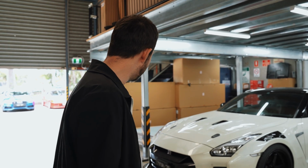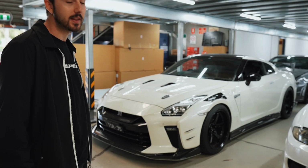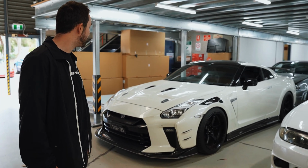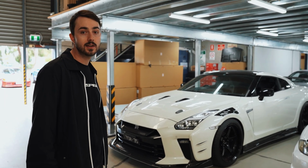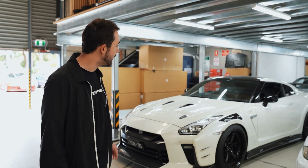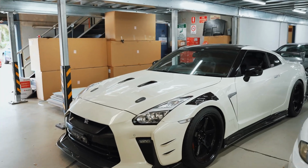But in terms of these cars in front, this white one here is a Top Secret built R35, an import from Japan that was built at Top Secret by Smokey Nagata and his team. So we're lucky enough to have 3 Top Secret demo cars from Japan. And the way you can tell is if they have a carbon roof on top, that means they were built at the shop.